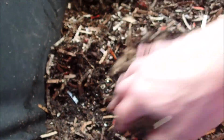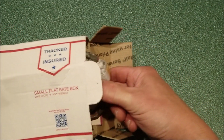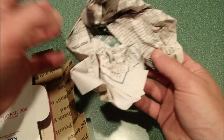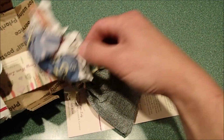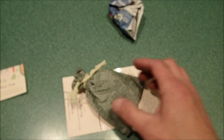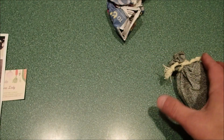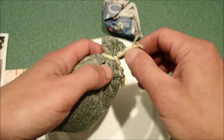And we'll go ahead and take a look in on the... Well, before we look at the avocado, I'm going to play a clip of what I got in the mail. We got a package. Let's see what it is. Oh, just some newspaper. Alright, we got something from the Crazy Worm Lady. Let's see what it is.